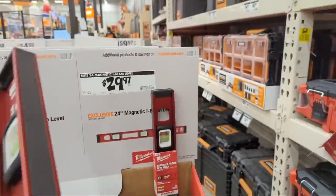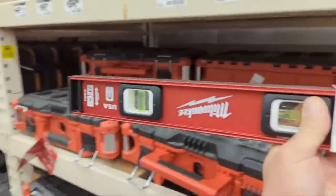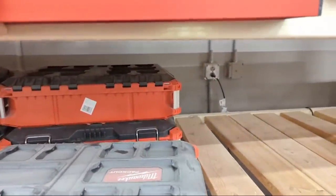Here's another one. Here's their magnetic I-beam level. This is made in the USA, pretty awesome. Look at this, we still have the paper in place. Oh my God, it's making me look so stupid. Why is it not sticking?